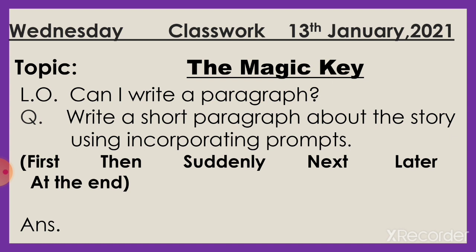After writing the topic, you will write learning objective. And the learning objective is, can I write a paragraph? Don't forget to put a question mark at the end of a learning objective. After writing learning objective, you will write a question. Write a short paragraph about the story using incorporating prompts. You will use these words first, then, suddenly, next, later, and at the end to complete your work. You will write a paragraph using these words. You can take help or you can see the difficult words from the book. Okay?